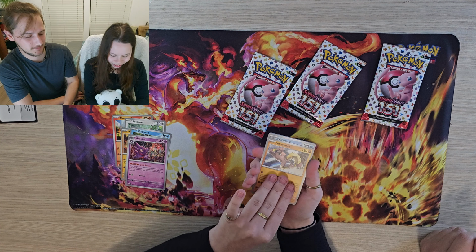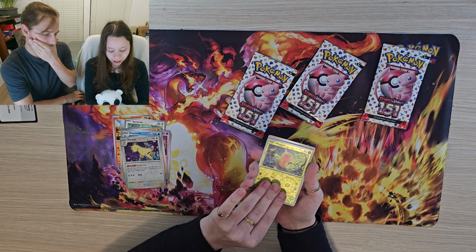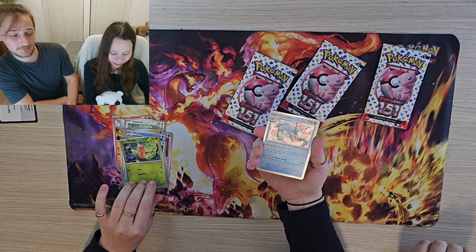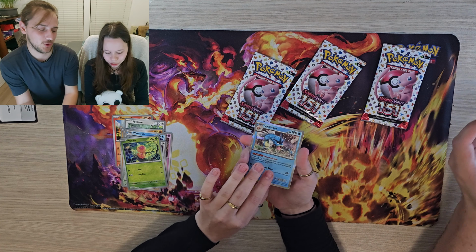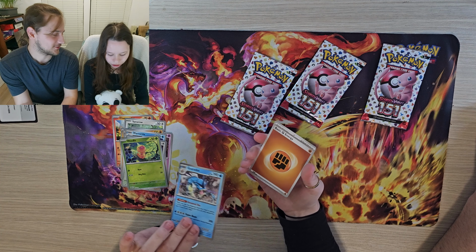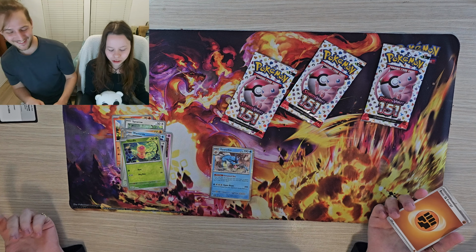Hitmonlee, a war turtle, Persian, oh, that's beautiful, Weedle, that's a really nice artwork. It's a Gyarados holo, okay, that's a nice card. Well, for the first pack, that's good, I'll take it. Energy, no, got very excited for energy there. Okay.